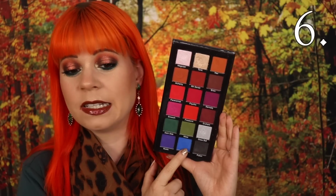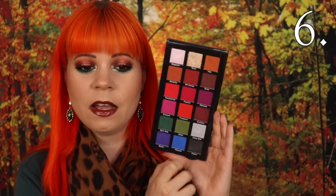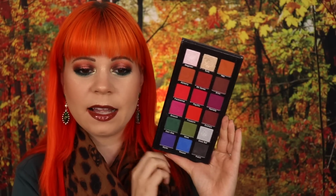This blue is beautiful. It's a little bit hard to work with. There's a black in here. There's a gold and a silver, which I love in my palette. So I think this is an amazing palette, and I really hope that Certify is doing okay, because I would love for them to come out with more stuff, because everything that I tried from the brand, I really liked.